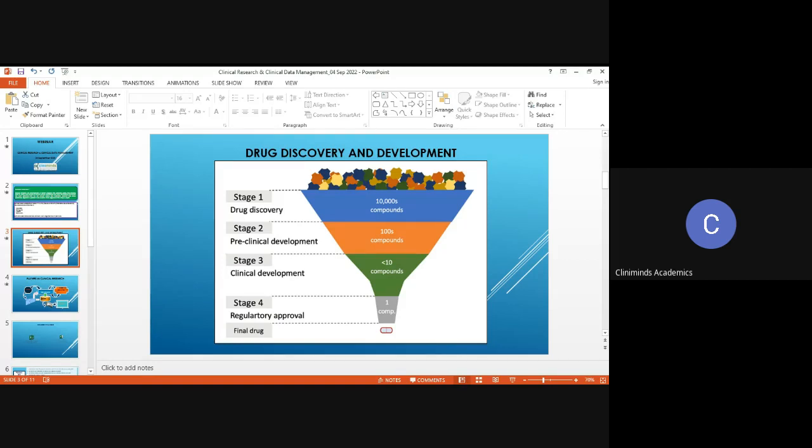Okay, and it's a phase which is very rigorously carried out. It's carried out in multiple hospitals at the same time. It may be global studies which are being conducted in India and in other countries as well. And based on the phase three data that we get, the drug moves to phase four, which is your post-marketing studies.